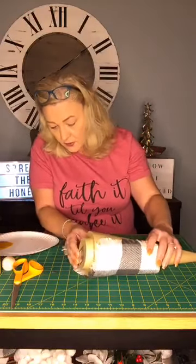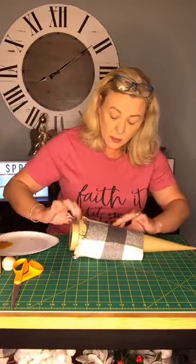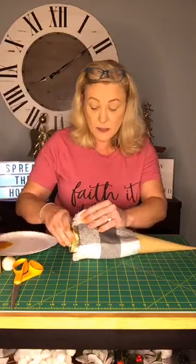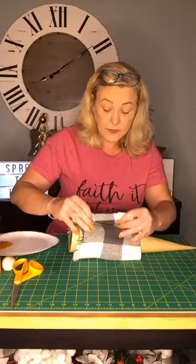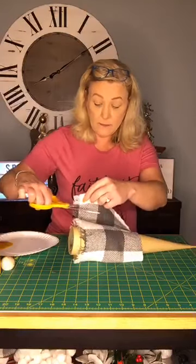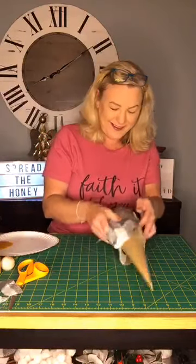Okay, and then what I'm going to do, I have this edge, and I'm going to see where I'm going to glue. But this comes together. And see how this side has fringe too. I'm going to get it around, again just trimming it where I think it's going to meet. If you want to do measurements, you can, but this works for me. Sometimes I have a habit where I cut it a little too short and you're just like, what?